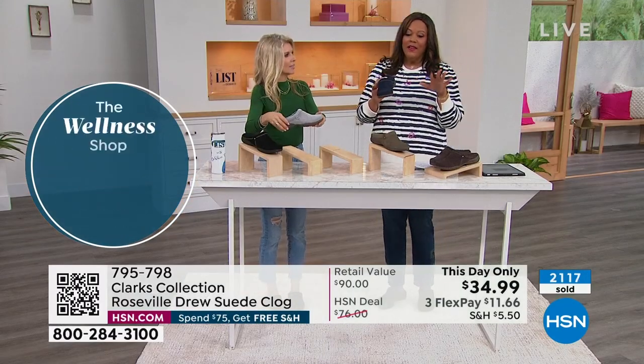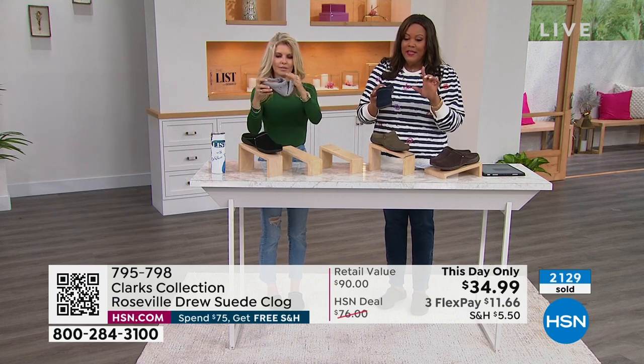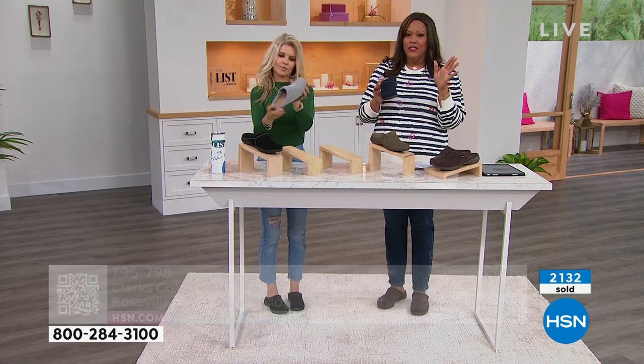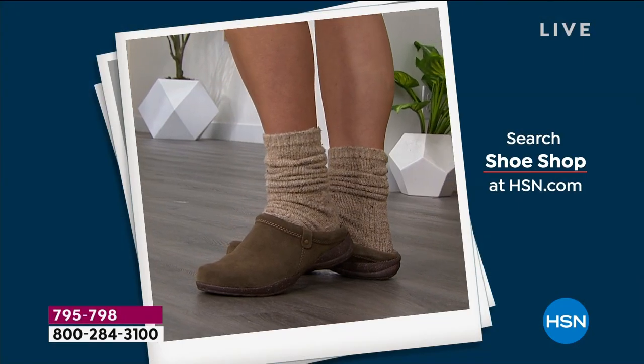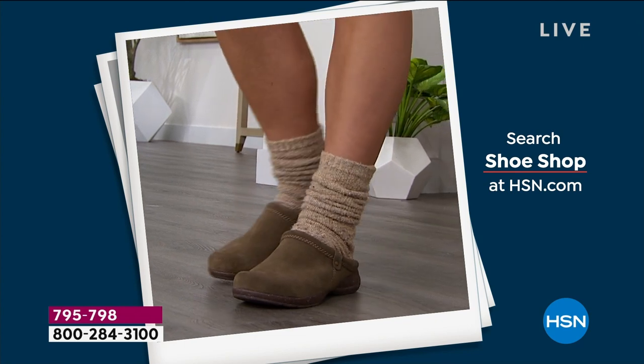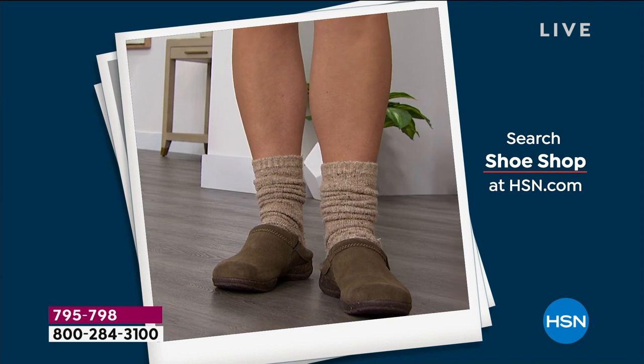If you can swing it, because you have a $90 shoe for $34.99, your first payment tonight, I hope you understand, is just $11 and some change. Get the navy if you know you wear a lot of jeans, and get the dark brown and get something different. Because you can search shoe shop at hsn.com.